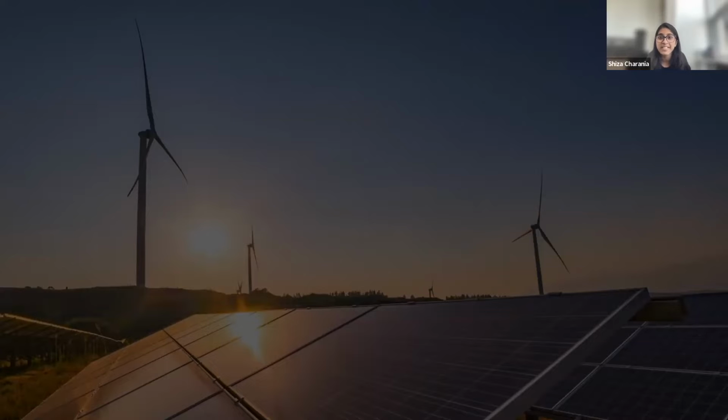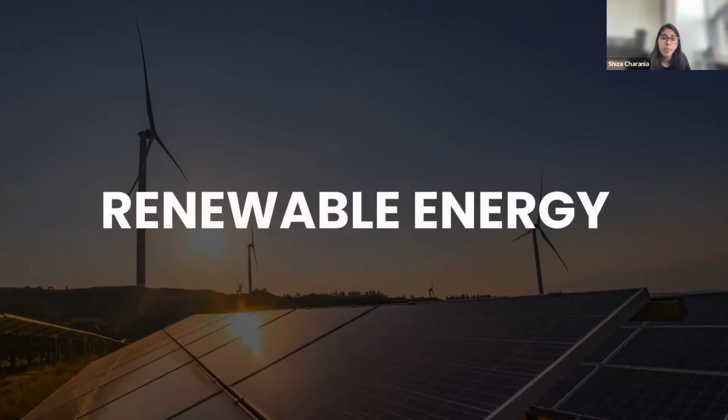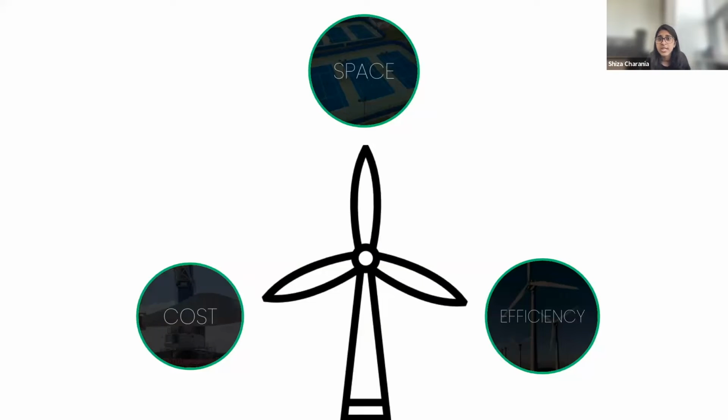So speaking of brains and evolution, we humans have grown into a mindset where almost nothing we have remains constant. People and things come and go, but one of the few things that have remained constant since the beginning of time has been energy. And we know that renewable energy is the solution to climate change. And if we specifically look at wind turbines, they have such a huge potential, but there are three major limitations that are stopping us from implementing this as our sole source of energy: space, cost, and efficiency.